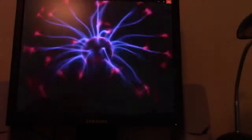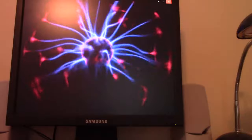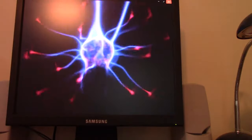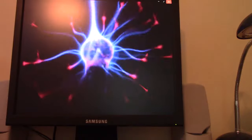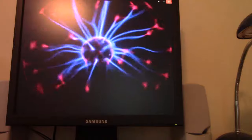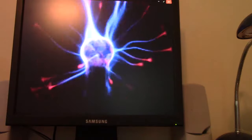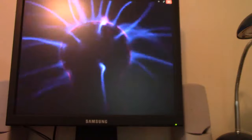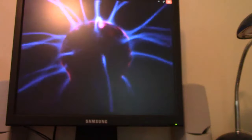Now we're back to the plasma ball, and we seem to be going on and off with the touching. I mean, it's glowing light blue, and black when not being touched. Now we have another close-up of the plasma ball, starting right now. To me, it looks like a spider with dozens and dozens of legs.